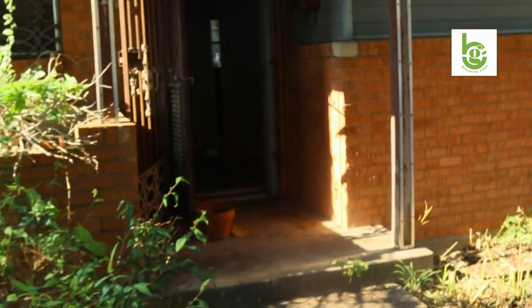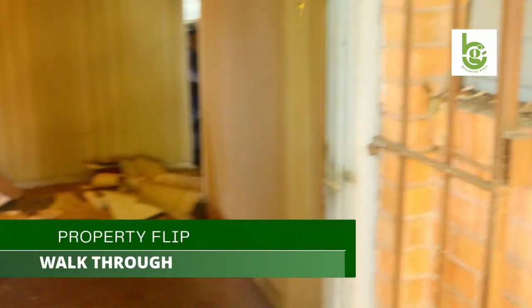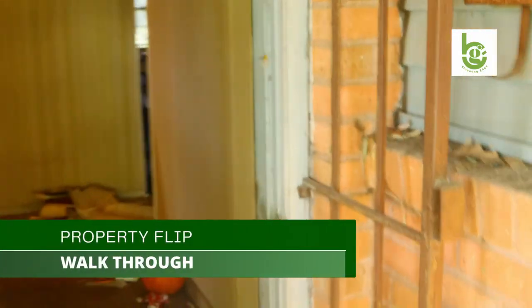Like Diane said, it's a 3-bedroom, 1-bath right now. The goal is to turn it into a 4-bedroom, 2-bath. It's a lot of work. It's very dirty on the inside. I see some flies and I'm scared because I actually got bitten by a bug yesterday.